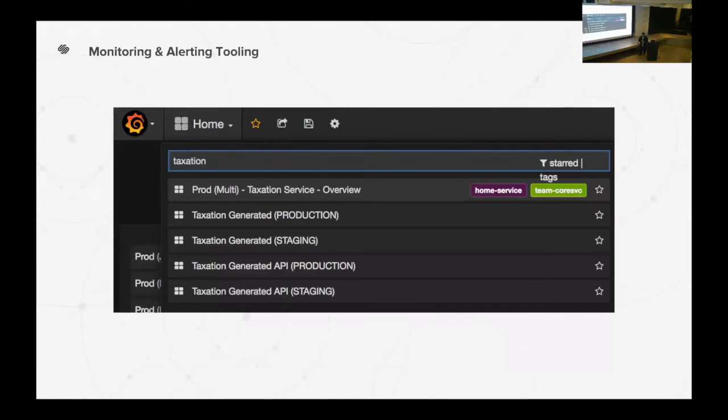Monitoring and alerting tools. This is one that is quite painful for many developers. You can have the best time series database, the best dashboarding system out there, but the fact of the matter is that your dashboards will become out of date. You add new endpoints and you have to manually add them in there. So it's a big pain to keep this up to date.